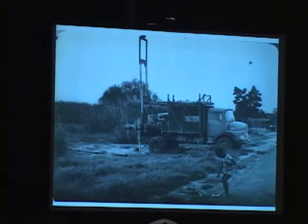So we could drill water wells in Chad. Usually, you get 150 to 200 feet down, and you could find very wet soil, very wet, sandy soil. And that's where we'd put the bottom of our wells.